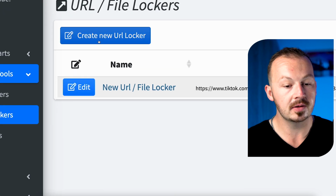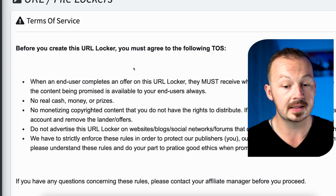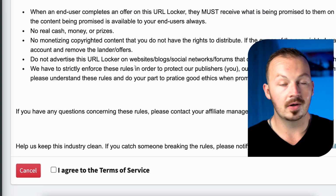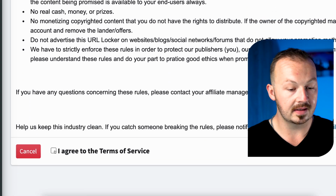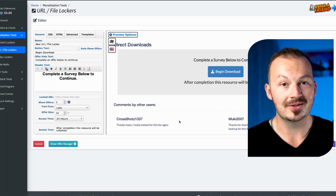So first of all, click on create new URL locker right here, go through these terms of service, and if you agree to all of these terms, click on agree to terms of service, obviously, then move to the continue button, and now you get to create your locker.